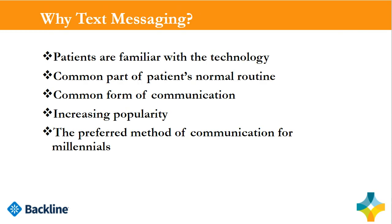So why utilize text messages with our patients? Well, number one, patients are familiar with the technology. No real education has to be given to the patient on how to use text messaging. It's a common part of our patient's normal routine, a common form of communication, and again, probably the most common form that we see. It's increasing in popularity, and it's the preferred method of communication for millennials, which many organizations are trying to capture in their healthcare system.